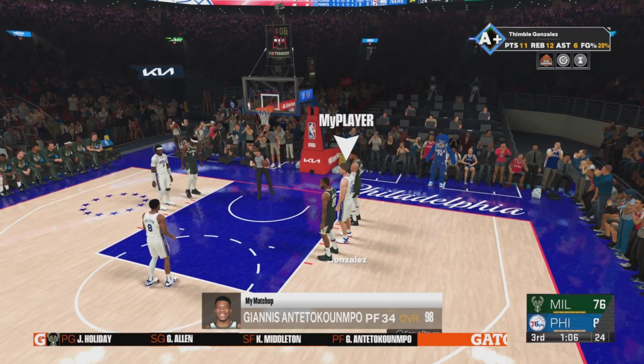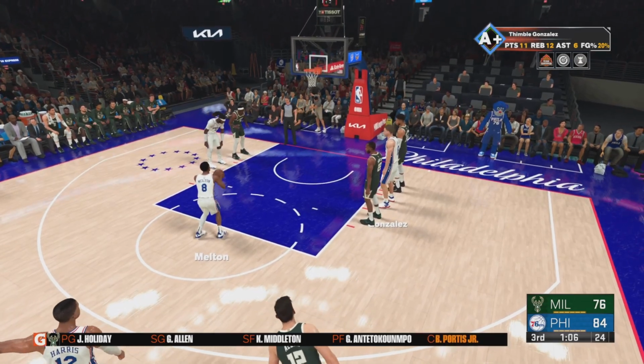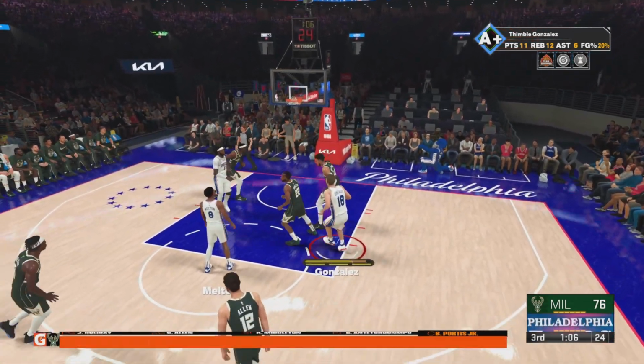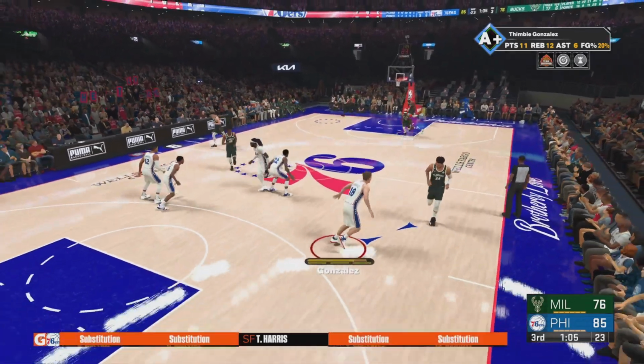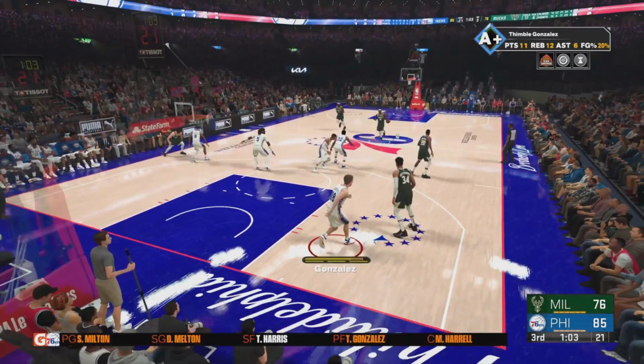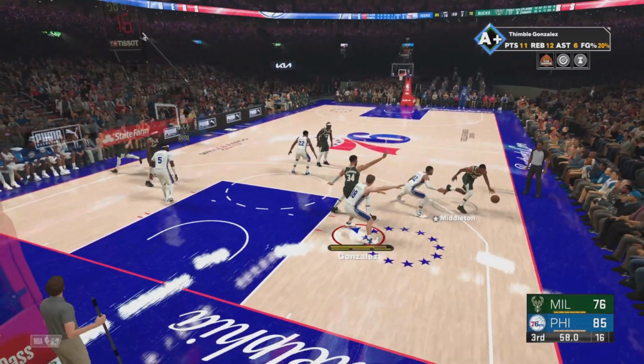Philadelphia will go for a different look here. Montrezl Harrell, he's checked in for Joel Embiid. MP comes in for P.J. Tucker. De'Anthony Melton, he's checked in for Maxey. And it's Shake Milton in for James Harden. And Milwaukee with a change here, too. Portis is checked in. Holiday, the pass to Middleton.